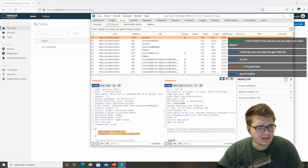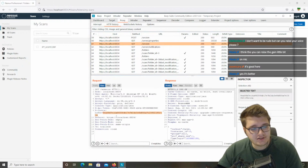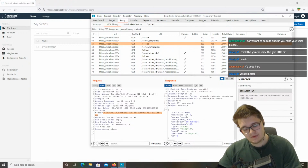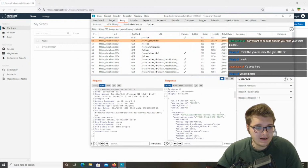I don't think it's basic auth. Doesn't look like basic default, so it's probably not basic auth. That would be a weird implementation of basic auth anyway, but that's just how it works. And then I'm guessing they use that token in the X-Cookie header, token equals, and that way Nessus recognizes this.